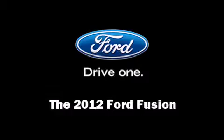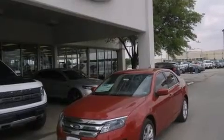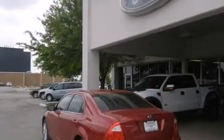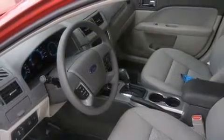Step into the 2012 Ford Fusion. Smooth gear shifts are achieved thanks to the efficient four-cylinder engine. And for added security, dynamic stability control supplements the drivetrain.